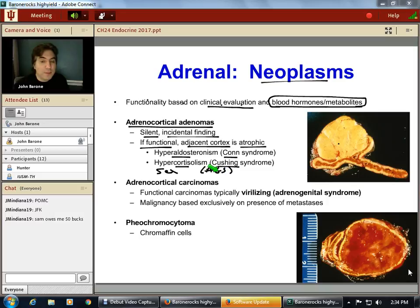But remember, adrenogenital syndrome is usually due to carcinomas. It can be due to adenomas, but usually it's due to carcinomas. So actually, I put it down here. Because adrenal cortical carcinomas are more likely to give you virilization and adrenogenital syndrome. So again, could be due to adenoma, but more likely it's due to carcinoma.